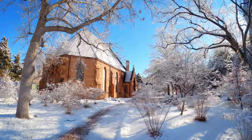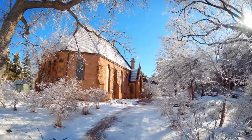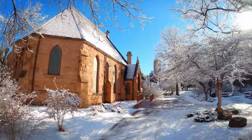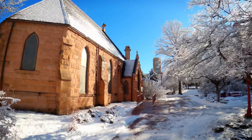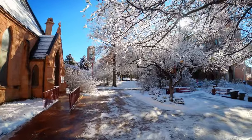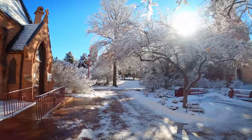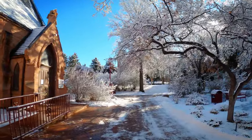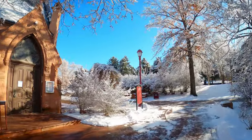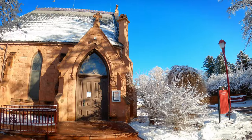This really is just a magical walk. Not giving myself kudos, but it's so beautiful with the snow and the light and the buildings. I'm loving it. This is Evans Memorial Chapel.